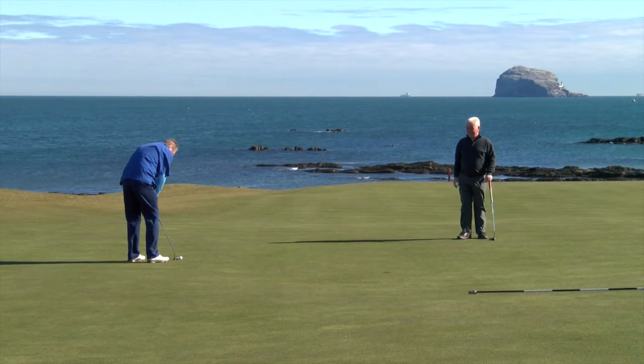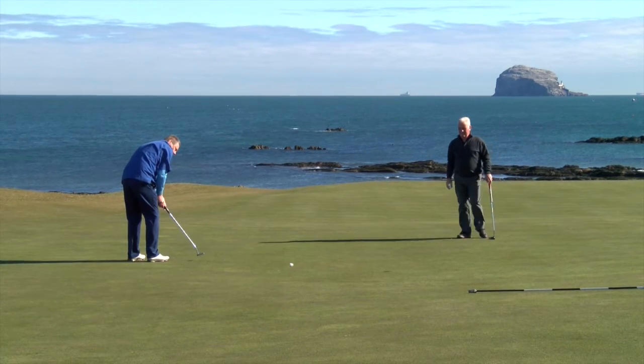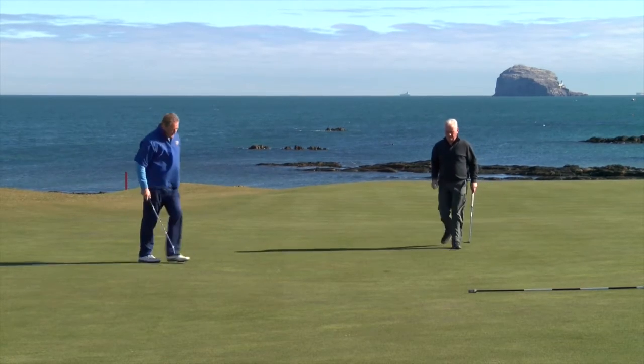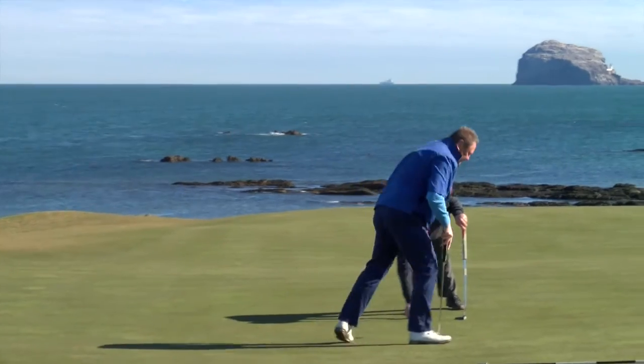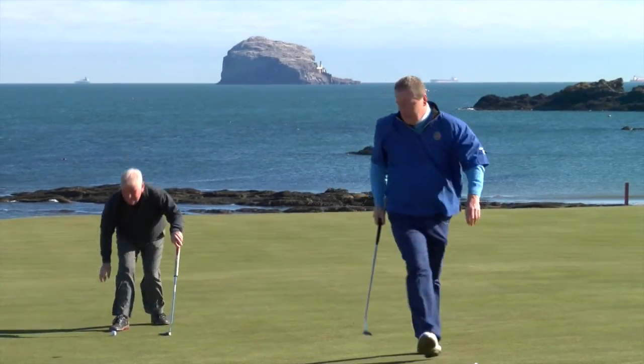Well, back to North Berwick and the first, and here we have Phil Major. Now, this is for a birdie. Not a long hole, the first, but it's tricky, and that's a magnificent effort. Well played. Beautiful stuff there from Phil. Fantastic way to start your round here at North Berwick.